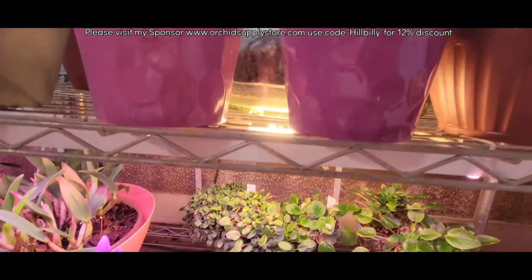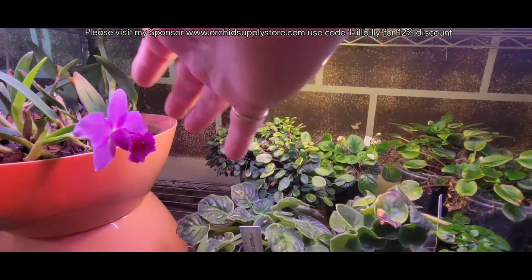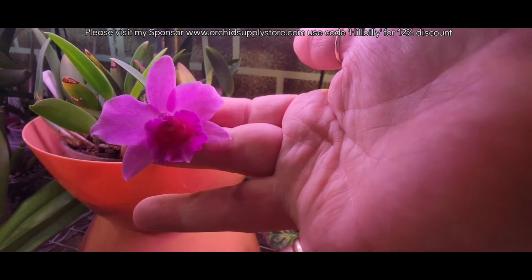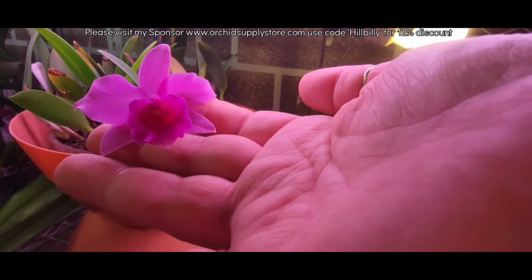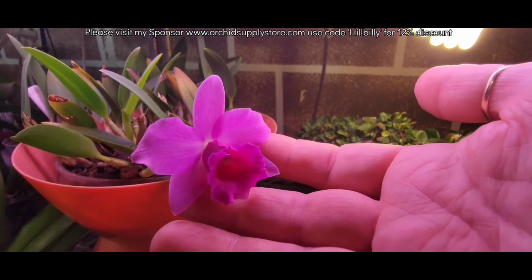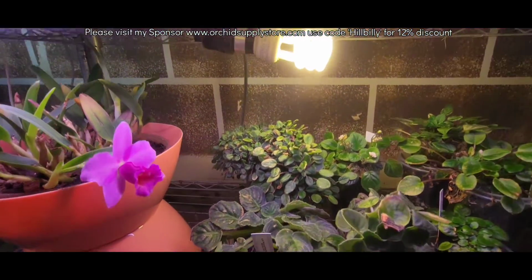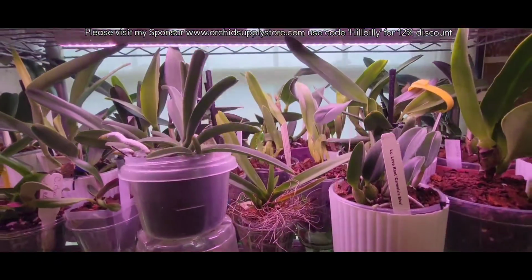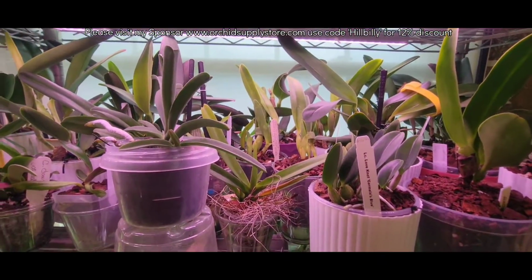So down, the big news down here is Coral Queen opened. Yay! Little fussy cutie patootie, but she opened this time. So, alright, hold tight and we'll go to the other side of the room.